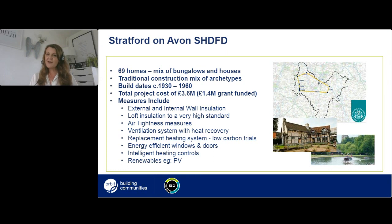So Orbit's project is focused on improving the energy efficiency of 69 properties in Stratford-on-Avon, which has 75 designated conservation areas, over 3,000 listed buildings and areas of outstanding natural beauty. All of the properties in the project are EPC band D or below, and they include a mix of solid wall houses and bungalows, which are inherently hard to treat. We were delighted to secure £1.45 million of the Social Housing Decarbonisation Demonstrator Fund, and Orbit are investing a further £2.2 million into the project.